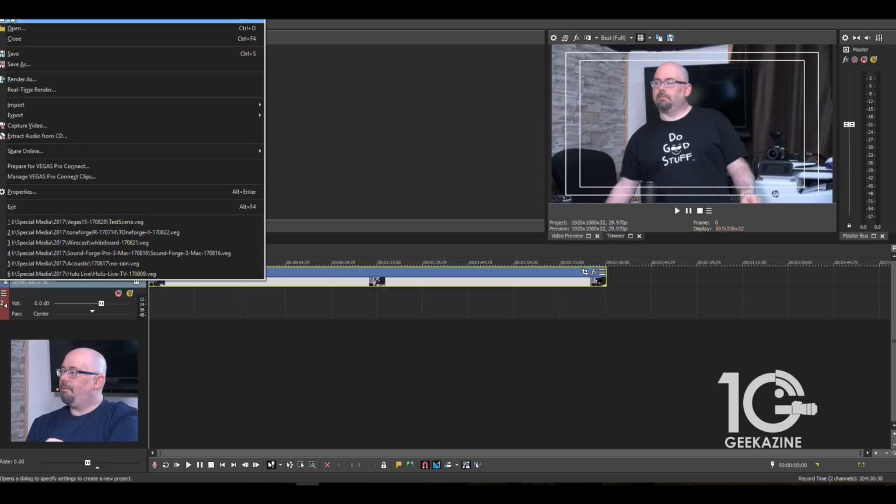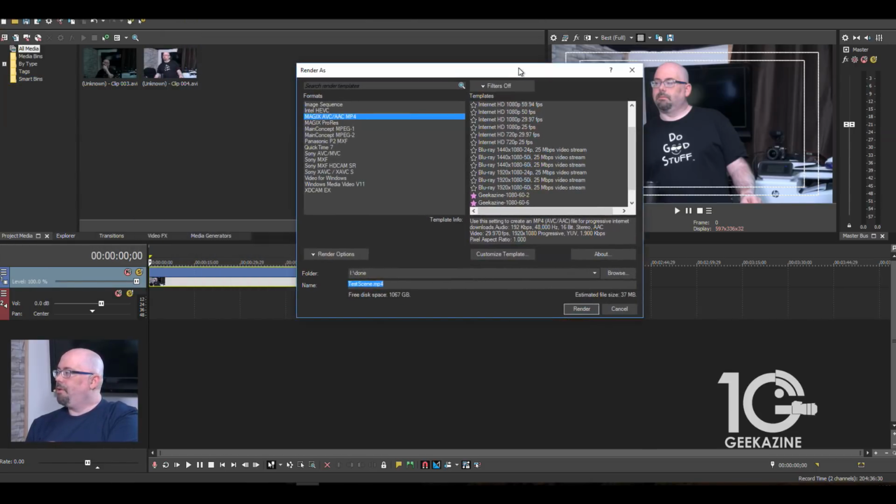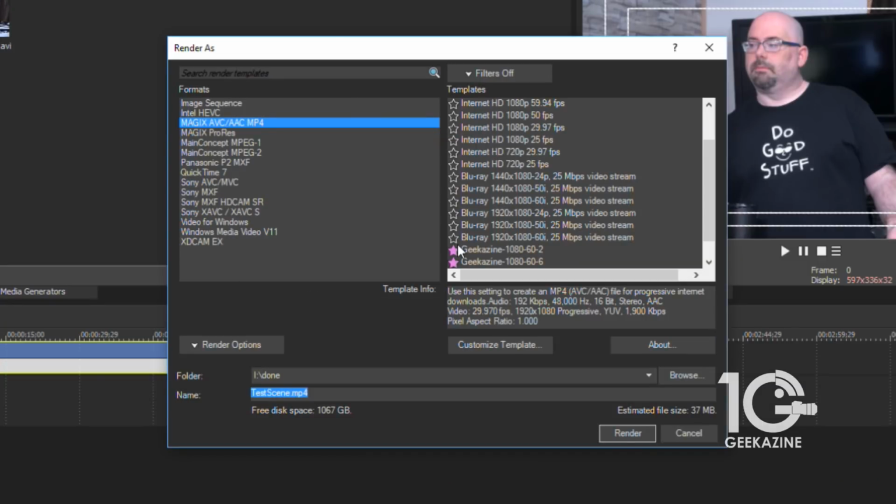A couple new features up in the file, the new render window. This is pretty cool. Go up to File and go to Render As, and the new render window is right here. It looks more like Movie Studio's render box. On the left side, you can choose what type of rendering codecs you want to use, and then on the right side, which codec from 1080p to 360p or whatever.